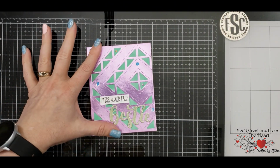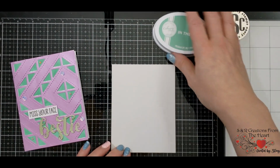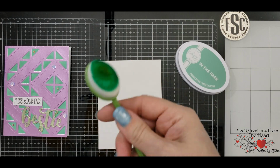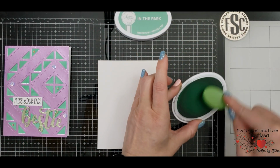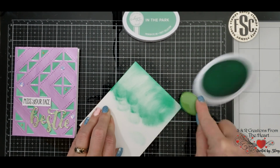So the first thing I'm going to need to do is a quick ink blend for In the Park. You can do direct to paper with the ink pad itself, but I'm just going to use my blending brush. We're just going to do this really quick. It does not have to be perfect. I just need color down.